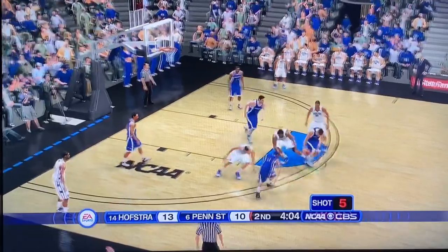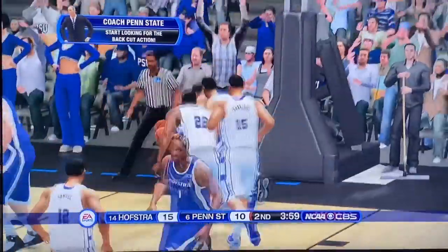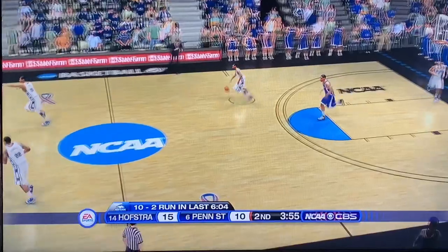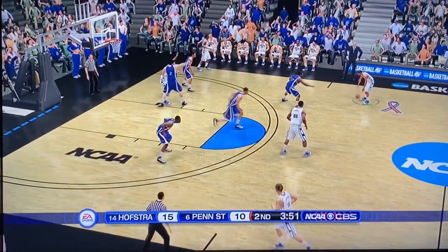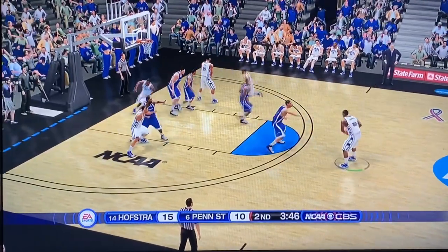Working the pick and roll. And they turn it over. Hofstra, if only they weren't. Oh, they are going to take it in transition. I thought that guy was going to be slow. But Hofstra slams it home. As you can see, they are now on a 10-2 run. They have been absolutely on fire as of late. But that may be more so Penn State just going ice cold. Maybe a mix of both.